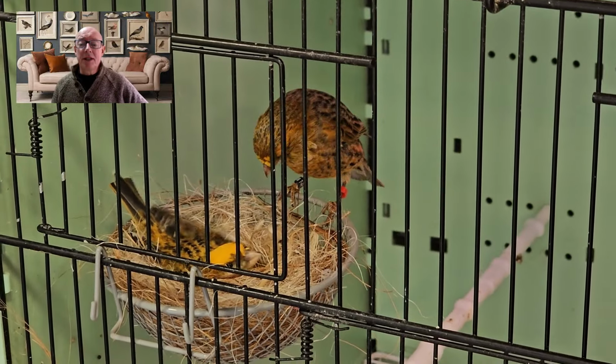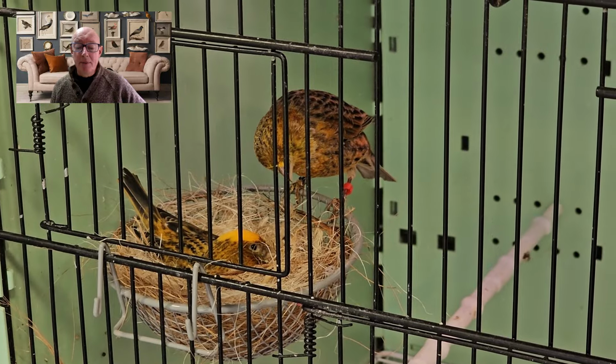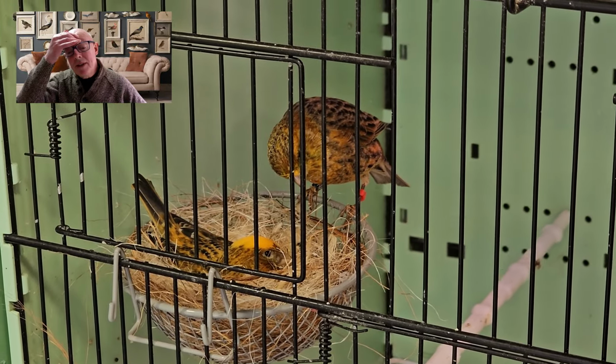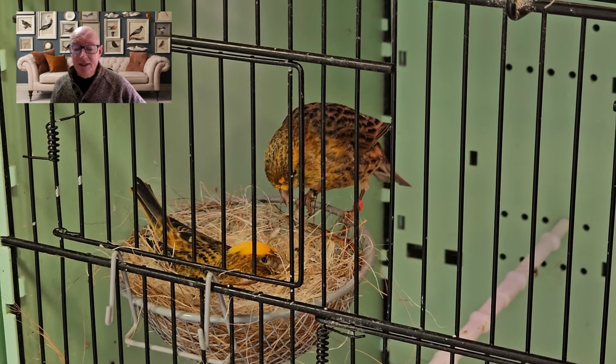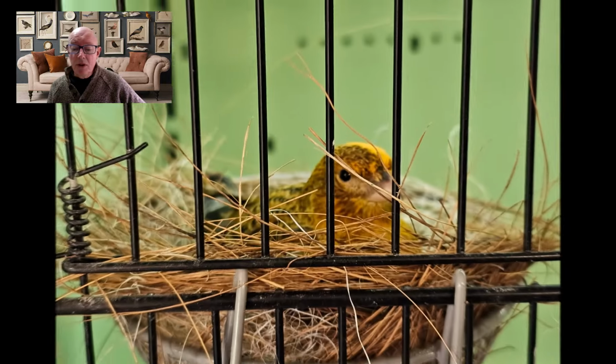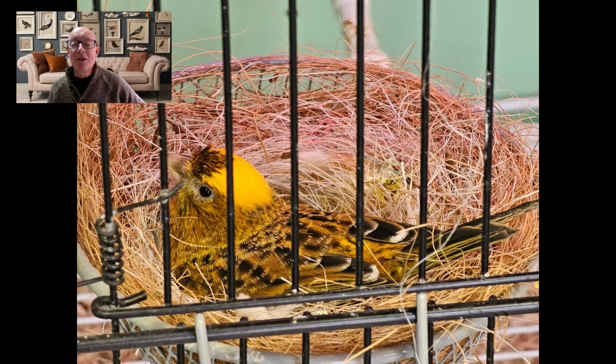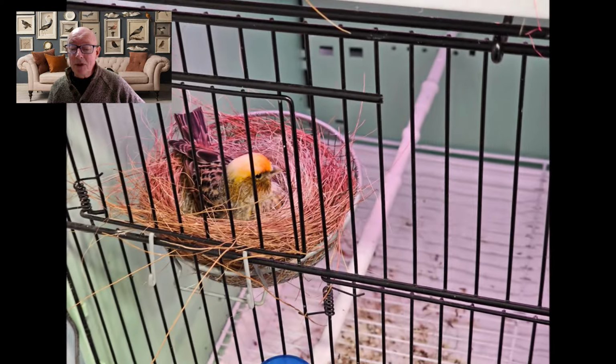It's nice to see. This is one of the bonded pairs. He's been feeding the hen bird. She's been sitting. He's been feeding, which is really nice to see. Proper bonding. We've got lots and lots of different things going on. There's a couple of birds just sat on their nest, patiently waiting for the laying of their first egg. Always nice to see.